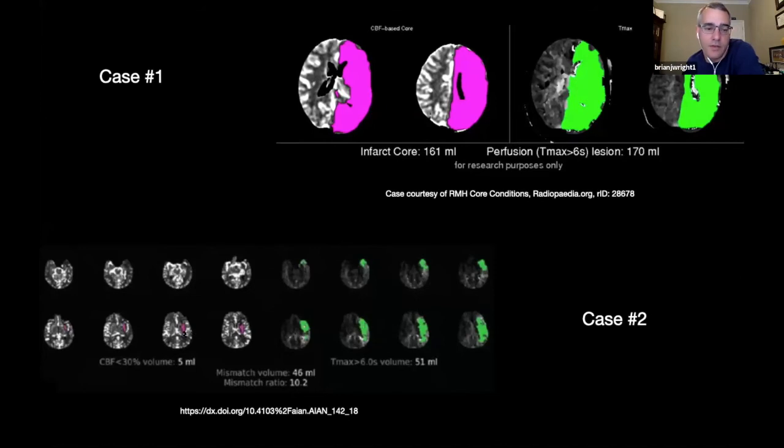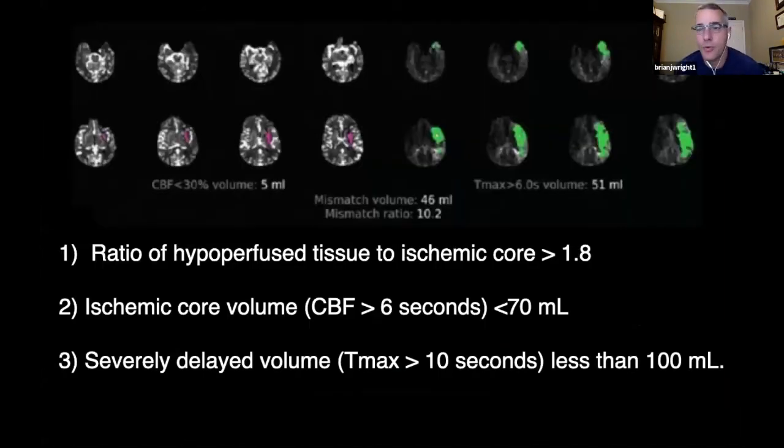This is your area at risk, and you see very little infarct here, and it will give you the mismatch volume and the mismatch ratio. And this can help you determine the size of the penumbra and who would benefit from interventional therapy. This is just one criteria from one study. And again, I think it's going to be very dependent on how aggressive your interventional radiologist or neurosurgery team is. They're doing more and more of these procedures because we're finding that even salvaging smaller and smaller amounts of tissue is beneficial for overall patient outcome.